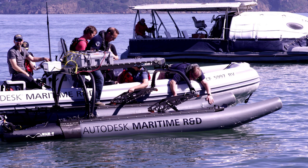You might see us, by the way, out on the bay and other places. Autodesk now has a couple boats. Who would have thought? Big software company like us, but we do, a dive team. We're very active with all that.